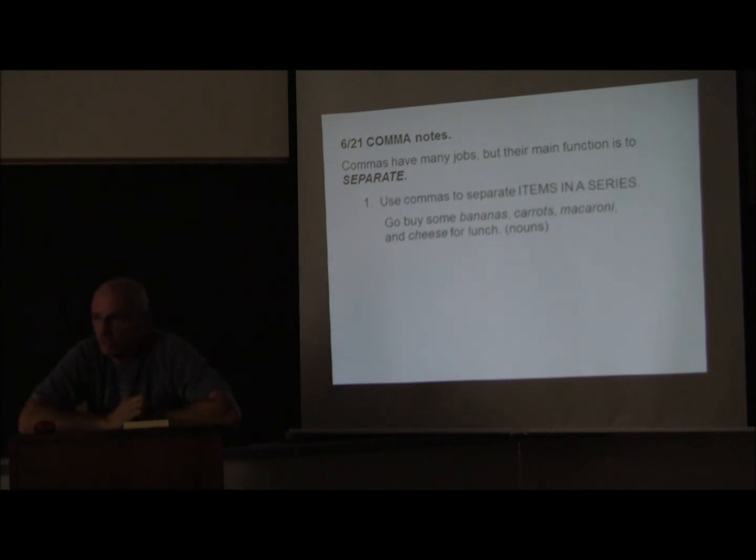Now, you might run into some teaching that says that that last comma, the one right after macaroni, in this case is optional. Some writers will say that you don't have to have one there. It's called the serial comma because this is a series. I think that it needs to be there because it can avoid confusion. It makes the meaning of the sentence clear. How many items am I supposed to buy? 4. If I say that that comma is optional and I leave it out, how many items might I buy? 3. Right? Bananas, carrots, macaroni and cheese. Okay, so there are situations where it helps to add that comma. So we'll leave it in.